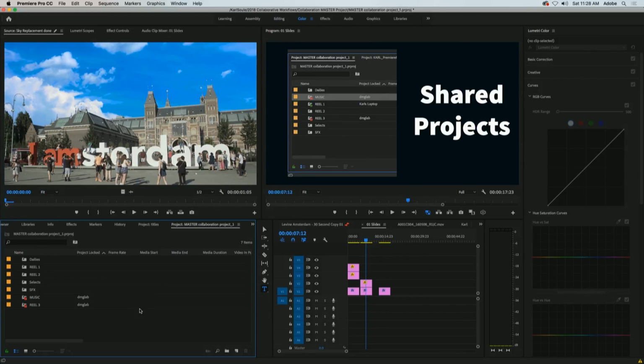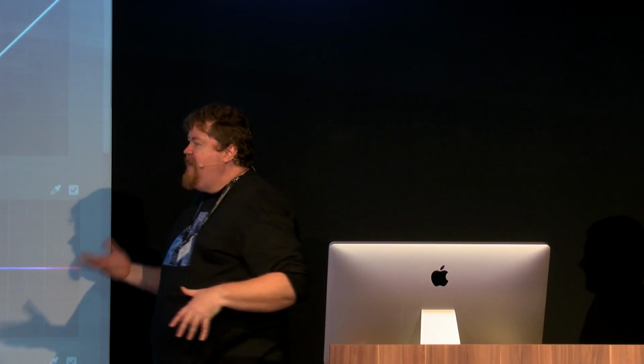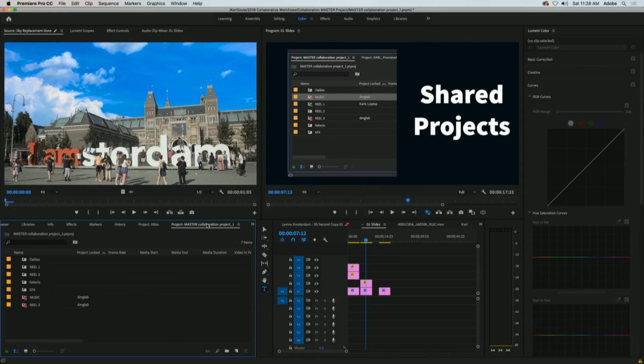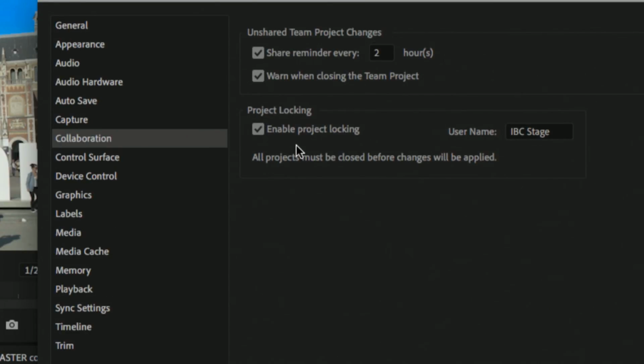This is designed for a local workflow. This workflow can handle hundreds of thousands of files. It's been battle tested on several feature films now. It allows for people to kind of split up and work the way they want to work. It's very, very flexible. Inside of this master project, which is just a standard Premiere Pro project, I have turned on something called project locking, and I've given this system a name. I call it my IBC stage system.